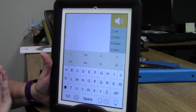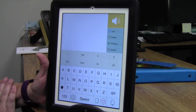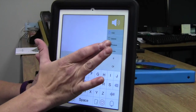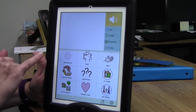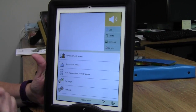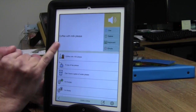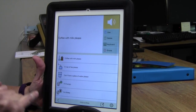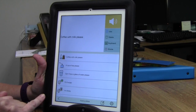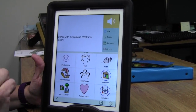Predictable also has frequently used sentences and phrases that you can program. Some of them are already pre-programmed in. If I type phrases, I can do favorites, I could do chat or food and drink. Coffee with milk, please. What's for lunch? All of this is already pre-programmed in, but as I said, you can customize this to whatever works for your situation.